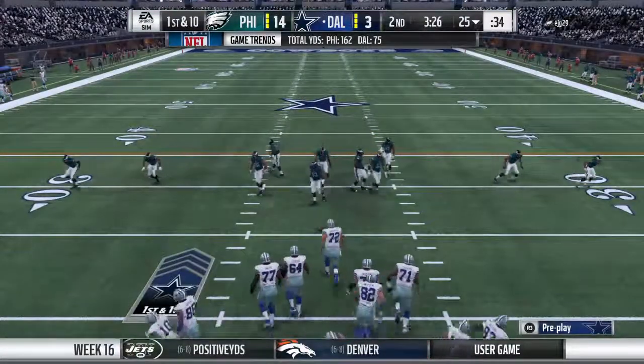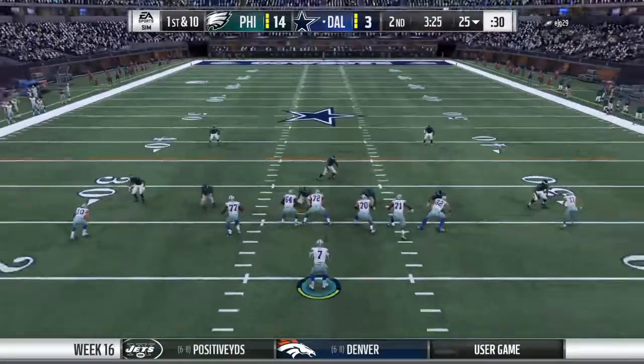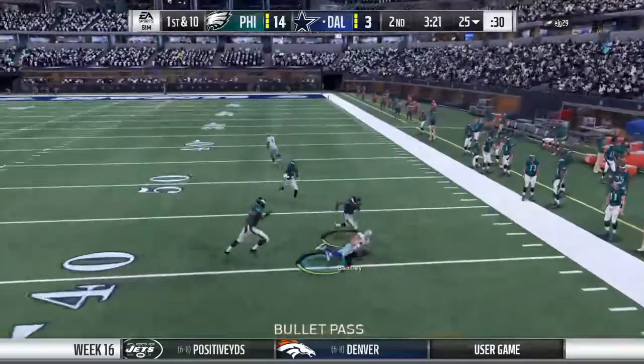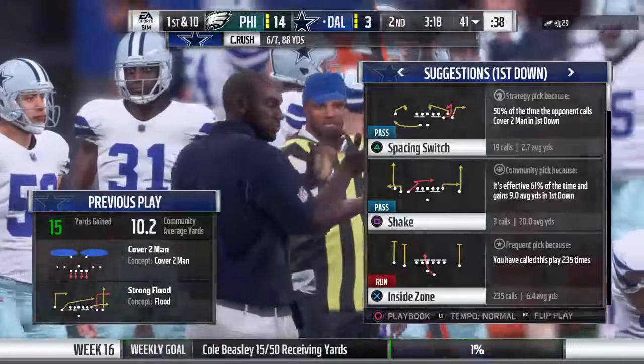Sense of urgency has to take over for them here. They know the score. They know the situation. And by the way, the punter no longer exists for their offense. That's how they have to treat this drive. They need points. Big time. 15 yards through the air and a first down.